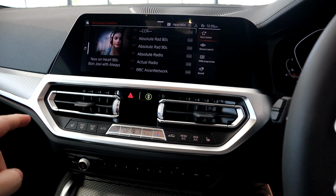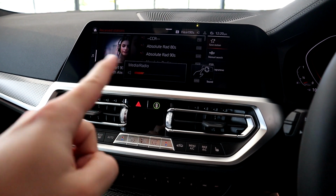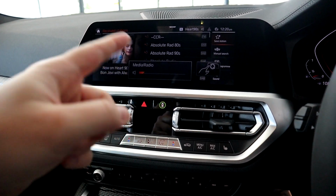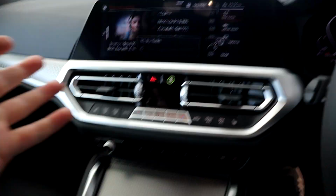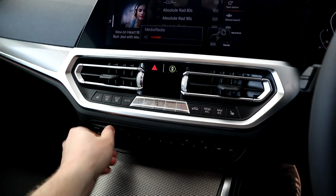The volume has just come on because of the gesture control. So if I do that, volume goes up. I go back that way, volume goes down. Again, it's a little bit gimmicky. I mean, by the time I've said and done that, I could have just done that. It's quicker.